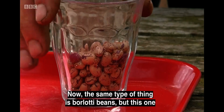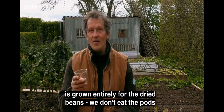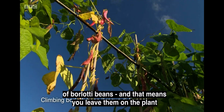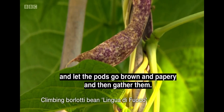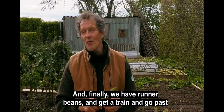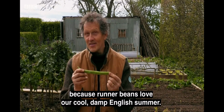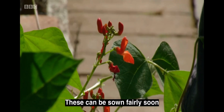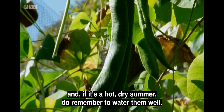Now, the same type of thing is Borlotti beans, but this one is grown entirely for the dried beans. We don't eat the pods of Borlotti beans, and that means you leave them on the plant and let the pods go brown and papery, and then gather them. And finally, we have runner beans. Get a train and go past any allotment in the country and you will see runner beans growing, because runner beans love a cool, damp English summer. These can be sown fairly soon, and if it's a hot, dry summer, do remember to water them well.